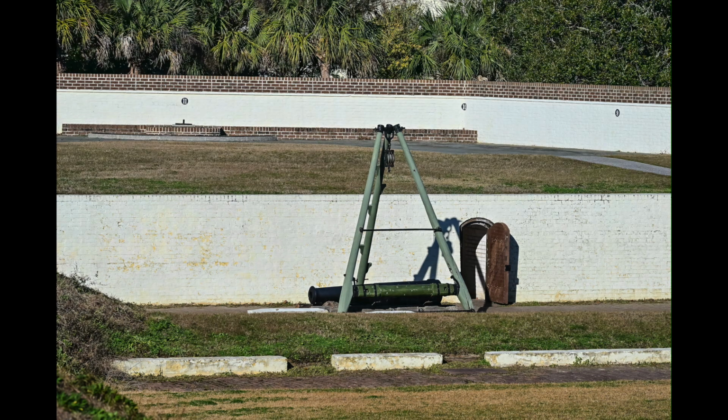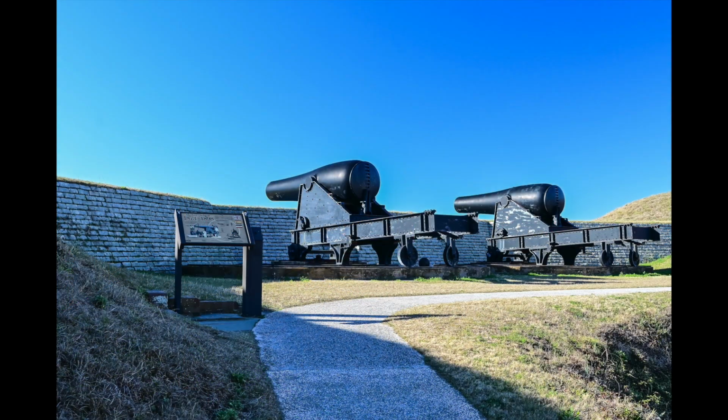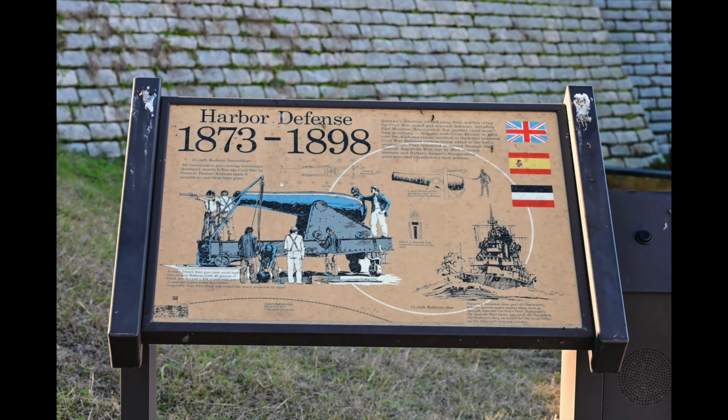It's a fair amount of walking going through here, but you know, you could just see all the mounds, the dirt mounds. There's, you know, sand, a lot of sand underneath to absorb the shelling from any ships that were trying to pass through. And some more signage for you to read.